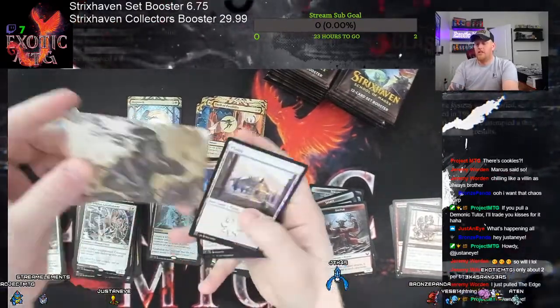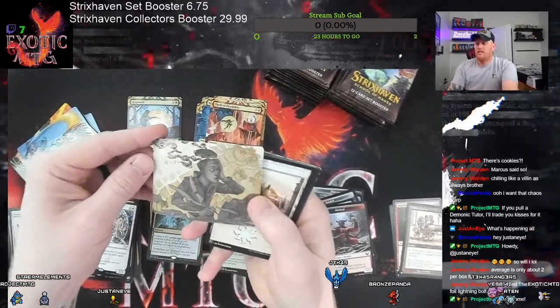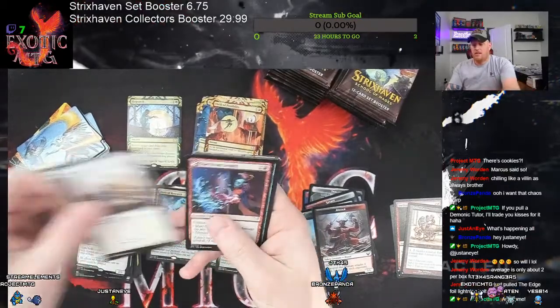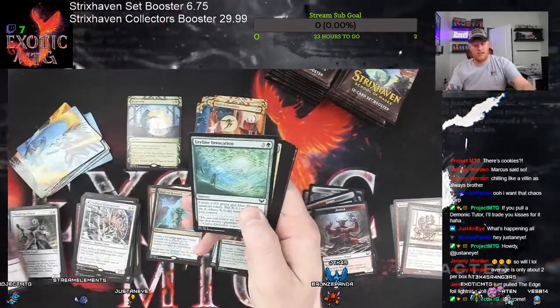There we go, another signed art card. Usually don't get two in a box, so that's nice that there's another one. Don't think I have either of those two yet, so that's good.